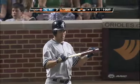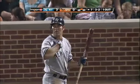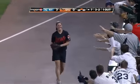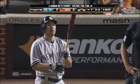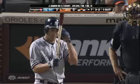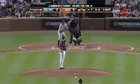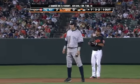Ball girl will get an academic scholarship to the college of her choice. Obviously smart, because she saw that coming and immediately got out of the way. Wise decision. I want no part of that screamer. I'll take slow grounders, thank you very much. Off the tarp. 3-ball, 2-strike count. Damon, 1 down.